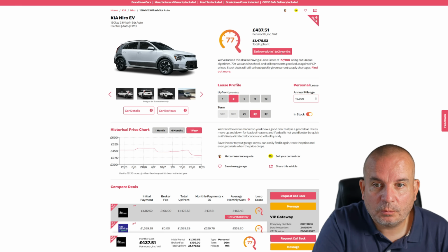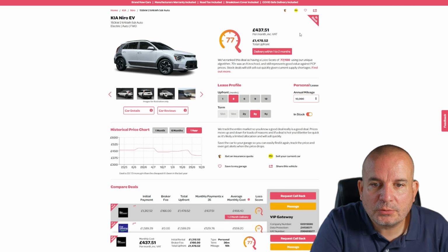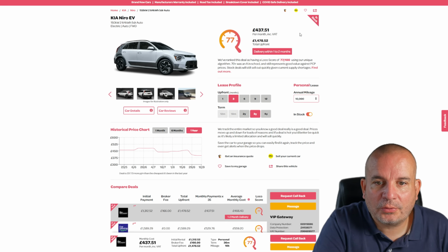Right, we've seen the Kia Niro, now it's the Kia Niro EV. Once again, delivery within 1 to 2 months, but in stock. So these will be either currently in the factory or currently in transit. 1478 up front, 437 a month. They were 480, they were 450, now 437.